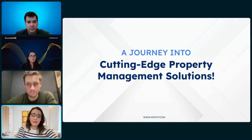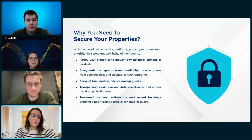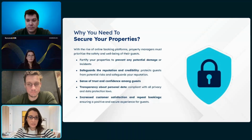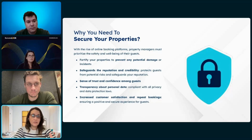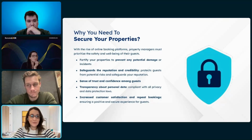Sure. Now we're going to talk about cutting-edge property management solutions. Sorry about that. Here we go. All right, so why do you need to secure your properties? With the rise of online booking platforms, we really think it's important that property managers prioritize the safety and well-being of their guests as well. So we suggest fortifying the properties to prevent any potential damage or incidents, safeguarding certainly the property, but also the reputation and credibility. As Arthur mentioned, it's this trust, this reputation, you have to really protect it, not only on the OTAs, but think about it from the perspective of your neighbors. It's hard enough to gain the trust of your neighbors if you're operating a short-term rental.